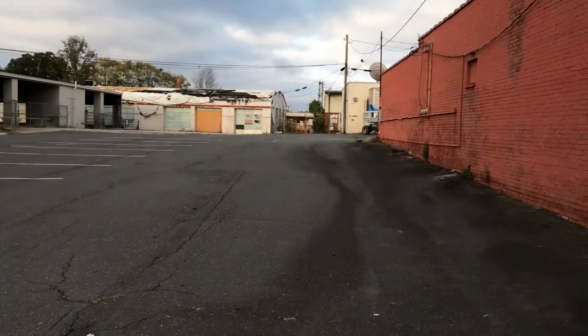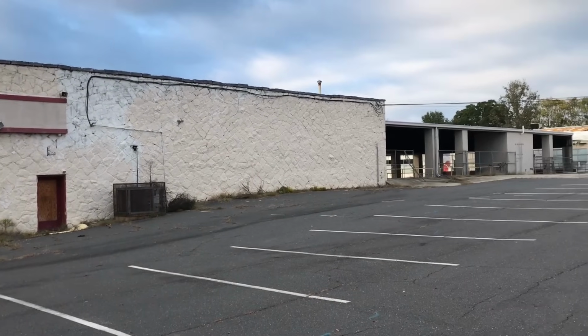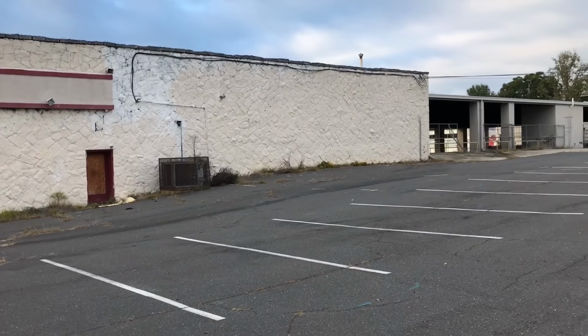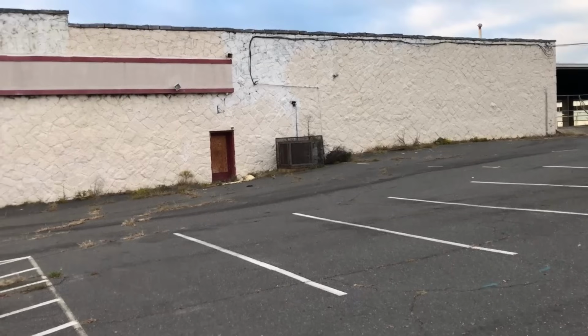Okay, so now we're going to go back over there. I'm not going to go in all of that because, again, this is private property, actually. This building here is referred to as the Rock. There was a place in here called Renew Our Community that helped homeless people, and they've moved on now to another area. So they've left this building.